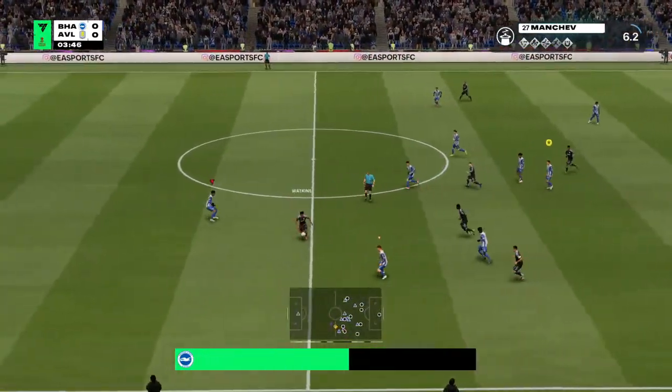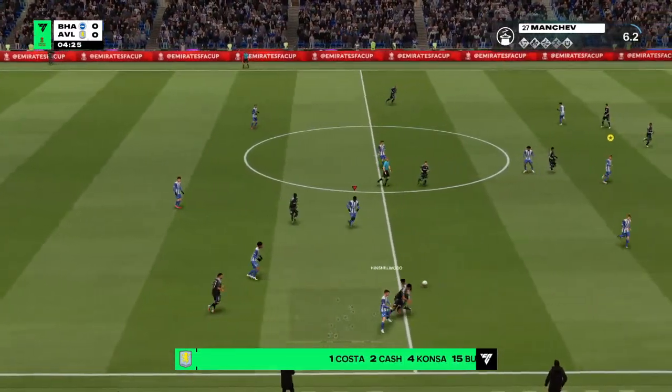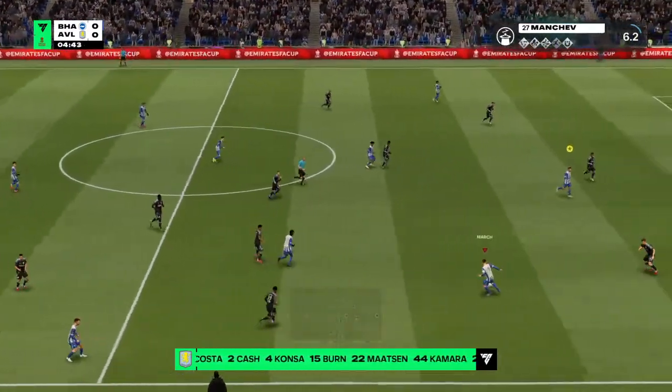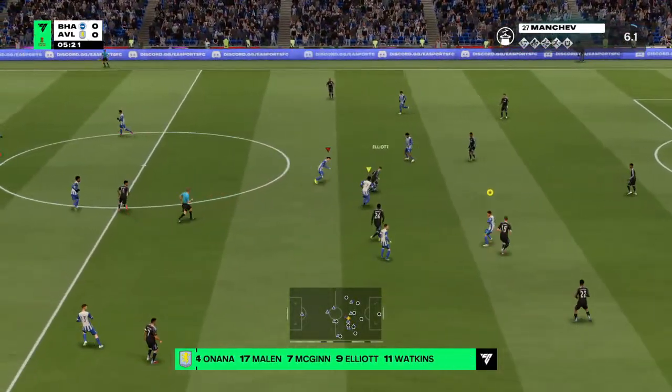This is the lineup for the visitors today. Well, they're using the same shape, so this comes down to who plays it better and who gets better support to their front striker. It should be a good tactical battle.